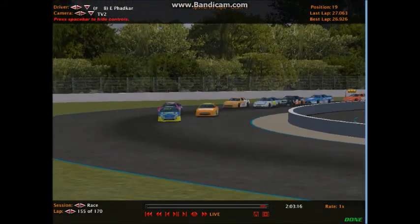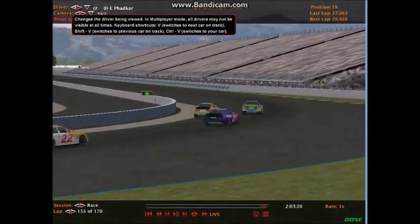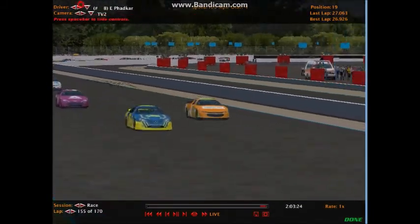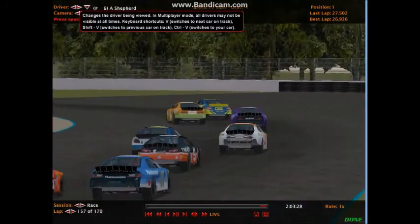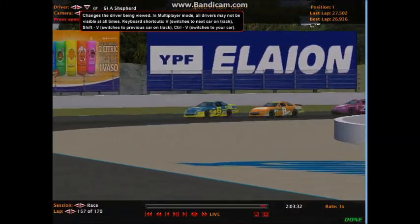Shepard still leads, as it looks like now Pad Car is going to try and get back on the lead lap with his nice new tires. With the end of this race approaching, I don't know if they're going to make it to 2:06:20 by the time 160 comes around. They would have to stay green.